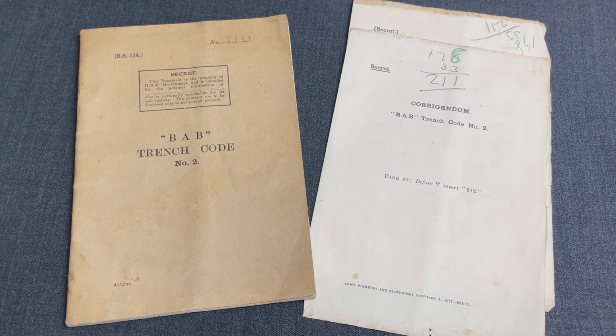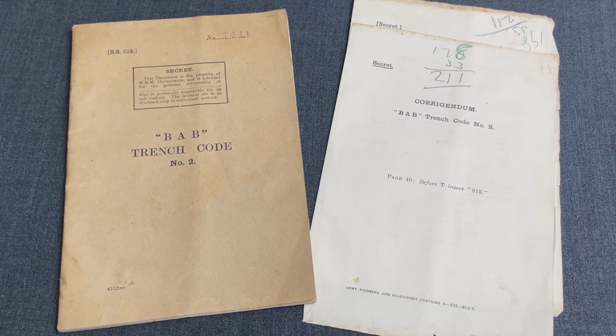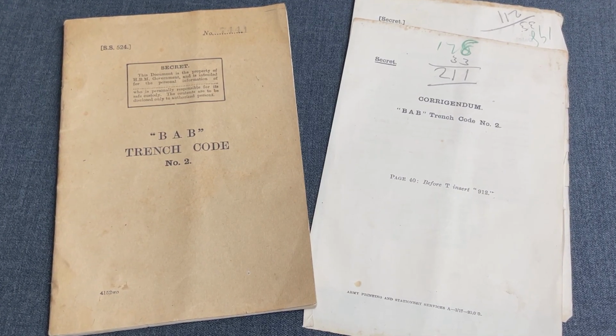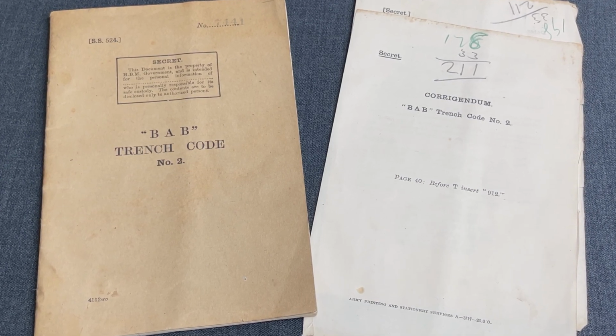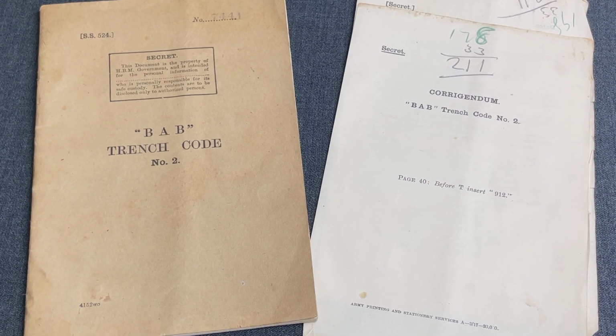And with that, we are closing this episode, which hopefully sheds some light on the history of the B.A.B. trench code, a once highly secretive method for military communications, which today is almost completely lost in time. Another piece of the cryptologic history puzzle, and another reason why nothing is as it seems.